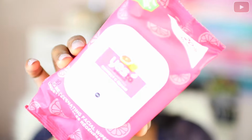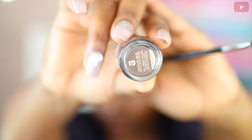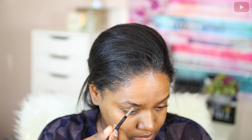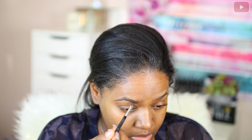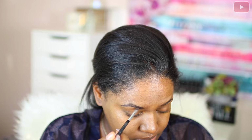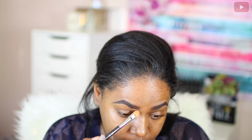Okay guys, so I'm going to be starting off with a makeup cleanser wipe just to remove any excess dirt from my face. And then I'm going to go in with my brow gel. This is the Benefit Cup Brow in the shade number 5. I really love this shade. I think it's perfect for my brows. And I'm just going to fill them in with an Anastasia brow brush. And then I'm going to be concealing them to really help define them.